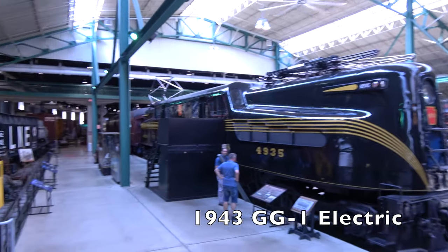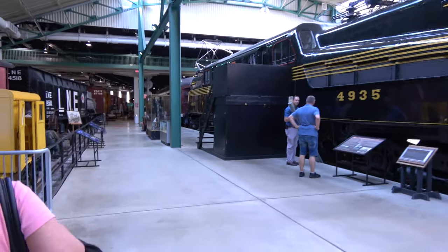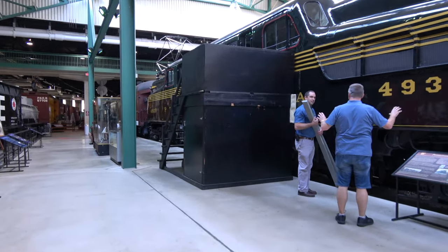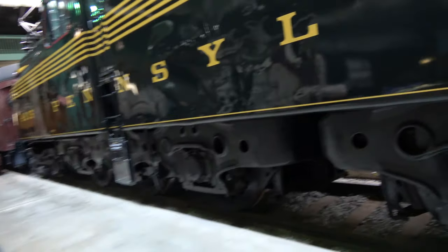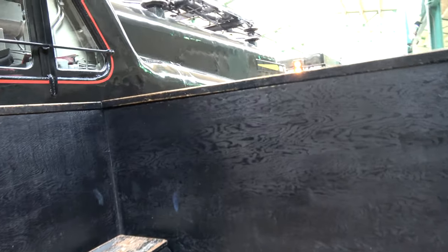This is the GG1. This was probably the most successful electric engine that was ever built. The Pennsylvania Railroad used these engines from 1930 right up until the late 70s. Climb up the stairs and take a look inside and see what it was like to drive one of these unique electric engines.